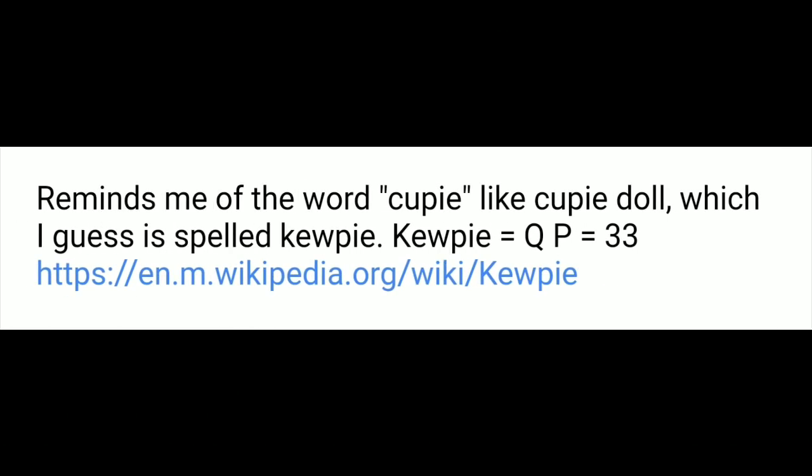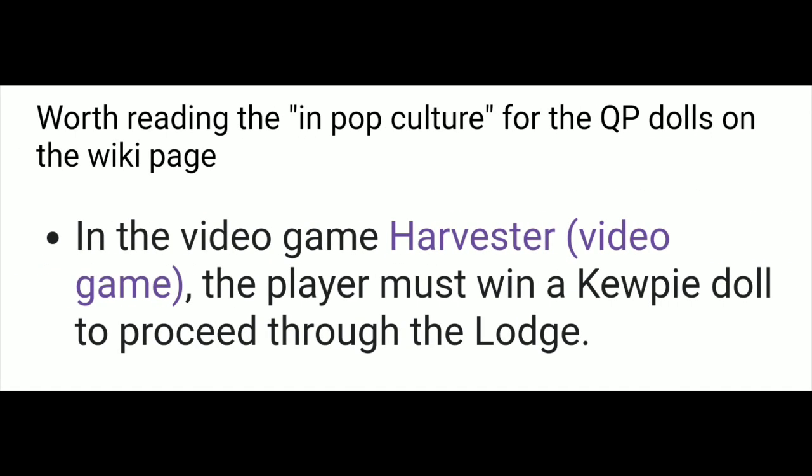So these are just taken from some emails. Reminds me of the word QP. One of the things that came up as equaling 33 is QP. The letter Q and then the letter P equals 33. Reminds me of the word Cupid, like Cupid doll, which I guess is spelled like this. And then the Cupid doll, very interesting.